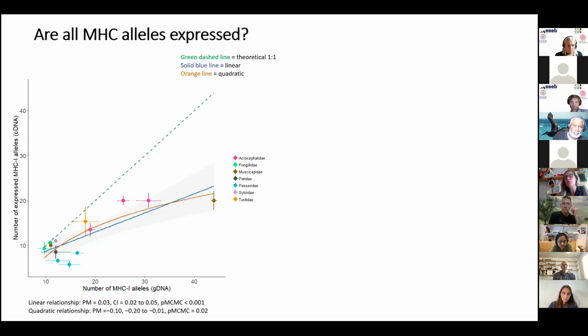And we also found some support for a non-linear decrease in the proportion of expressed alleles, such that species with very high MHC diversity express disproportionately few of them. But you'll probably also notice that this is driven largely by this data point on the right, this brown one, and that is the European robin, which has on average 44 MHC class 1 alleles in their genomic DNA and express less than half of them, or fewer than half of them.